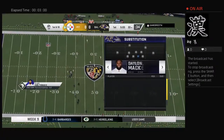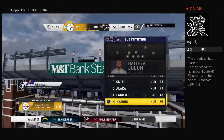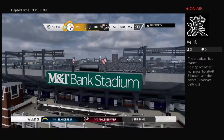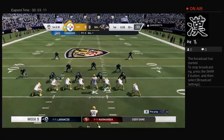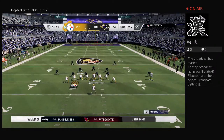Too many ones in this play. First quarter, first drive, first interception thrown. And that last one, that hurts. Big Ben and the Steelers with a 1st and 10 at the 33-yard line.